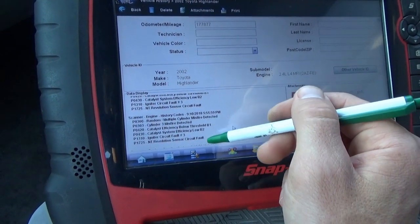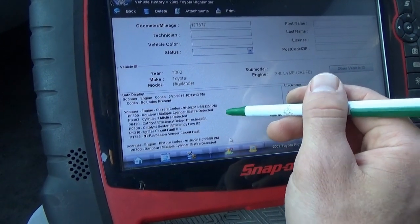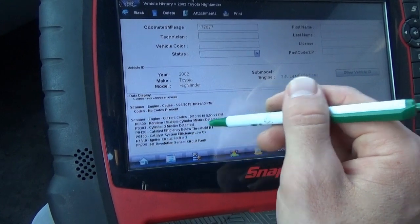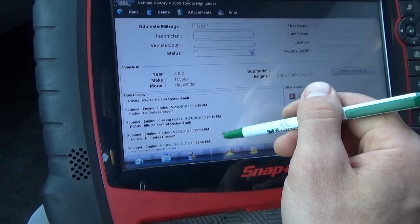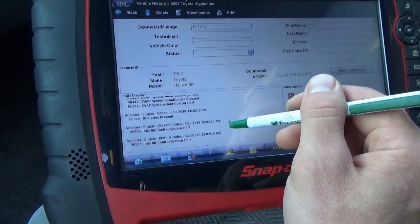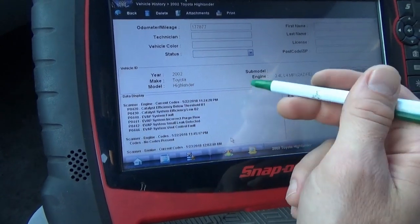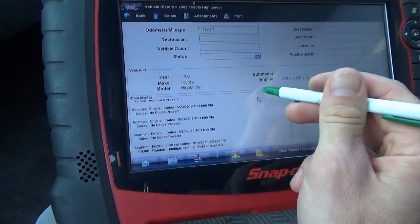I don't see any O2 sensor codes before that. So you had igniter circuit fault number 3. Again, those all with the ignition coils. And then before that, last May, you had some evap stuff. And that's pretty much it. So new codes.